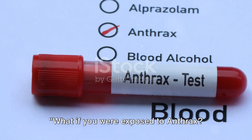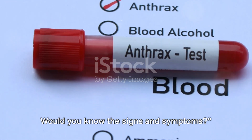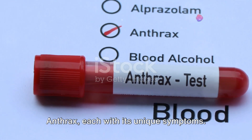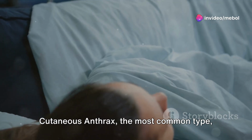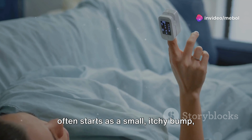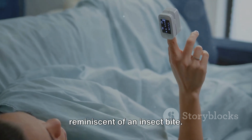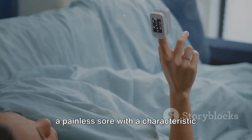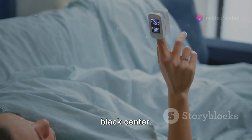What if you were exposed to anthrax? Would you know the signs and symptoms? Let's dive into the different forms of anthrax, each with its unique symptoms. Cutaneous anthrax, the most common type, often starts as a small, itchy bump, reminiscent of an insect bite. Within 1 to 2 days, it develops into a painless sore with a characteristic black center.